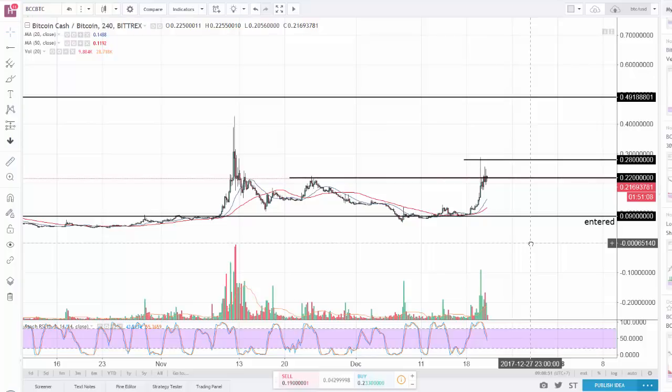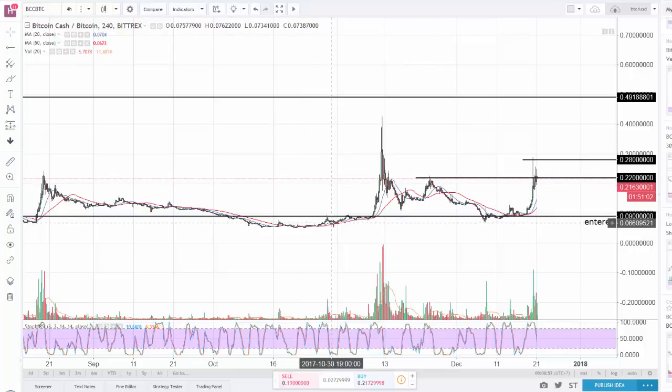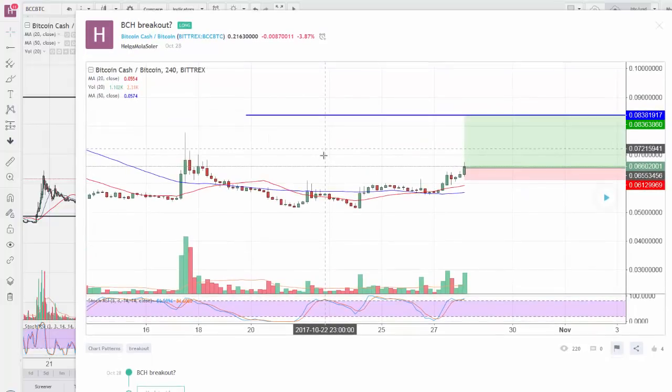Before I start though, I want to clarify, I have been calling breakouts and targets since we were down here, okay guys? The first breakout I called was all the way down here. I will show it. I made a video on this for YouTube. This was for a 27% gain. It was the very first, or we can say the second higher low, so it was very, very close to the bottom.